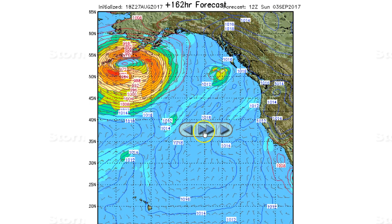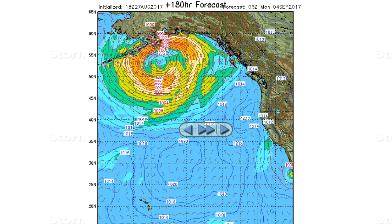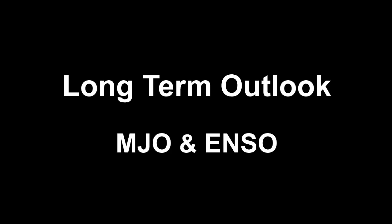Doesn't that look just great? Hard to believe. Wonderful tease, though. Like the signs of it. Maybe in a couple more weeks that might be closer to reality. All right, let's take a look longer term, what's going on.